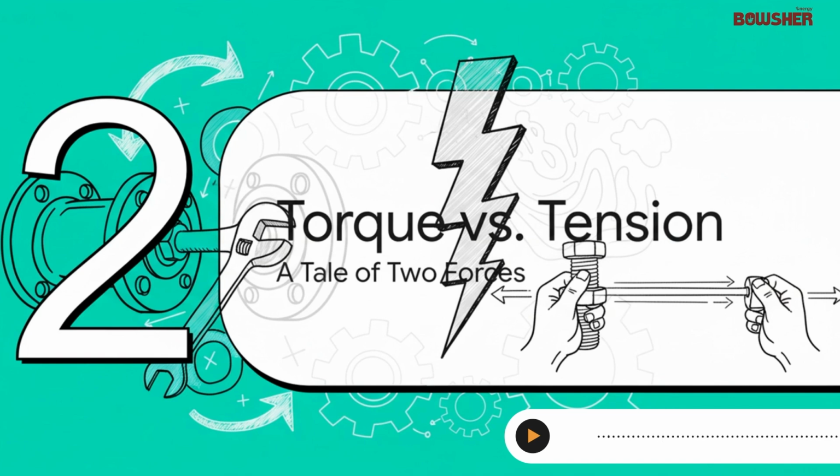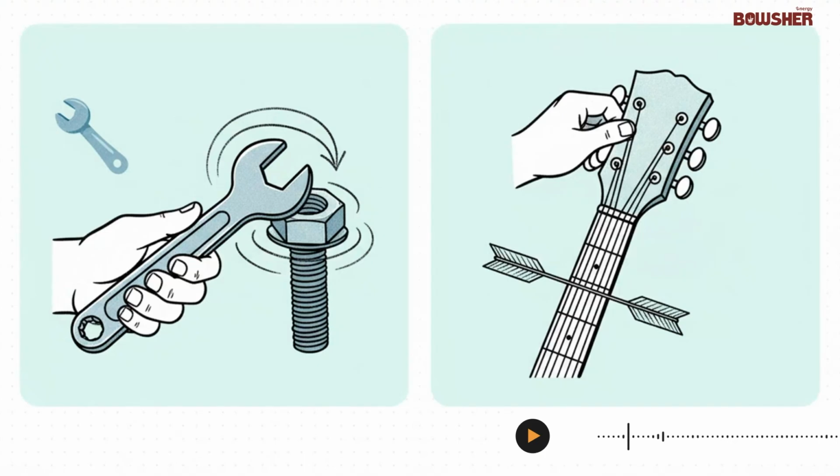It's really a tale of two competing forces, torque versus tension. These two methods are fundamentally different. Torquing, that's the twisting force we're all kind of familiar with, right? Like using a wrench to tighten the lug nuts on your car. But tensioning is a whole different ballgame. It's a pure stretching force. The best analogy for it is like tuning a guitar string. You're not twisting it, you're pulling it to a very specific load to get that perfect result.